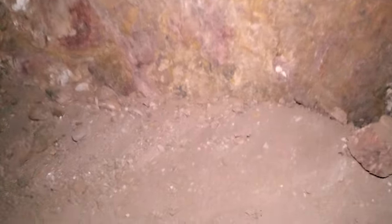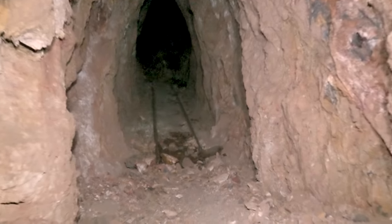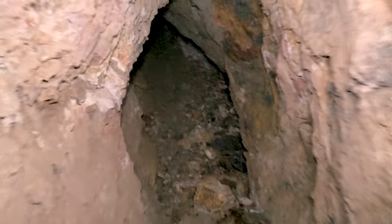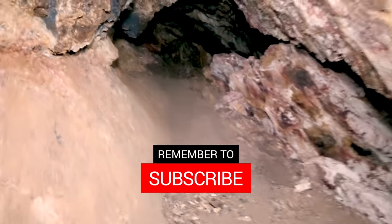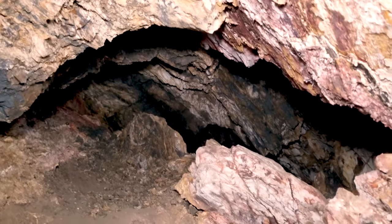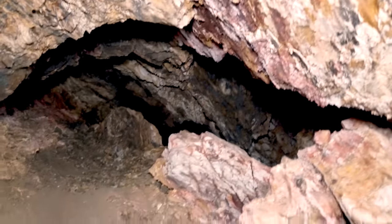Okay, guys, let's see what's in here. Wow. That doesn't go anywhere. Wow, there's a whole other set of tracks in here. But then it looks like it's caved in. Yep. That, guys, not going in that one without someone else here.